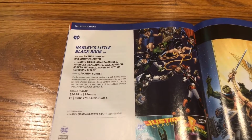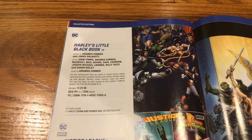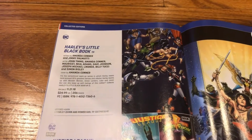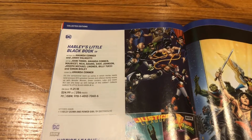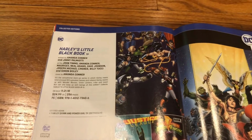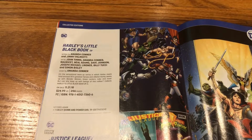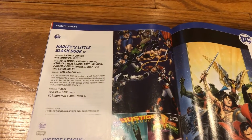It was without question my favorite comedy book in the superhero universe for the last bunch of years, and I will always cherish their run. So it warmed my heart to see them soliciting a trade of Harley's Little Black Book, which was a prestige format 6-issue series.